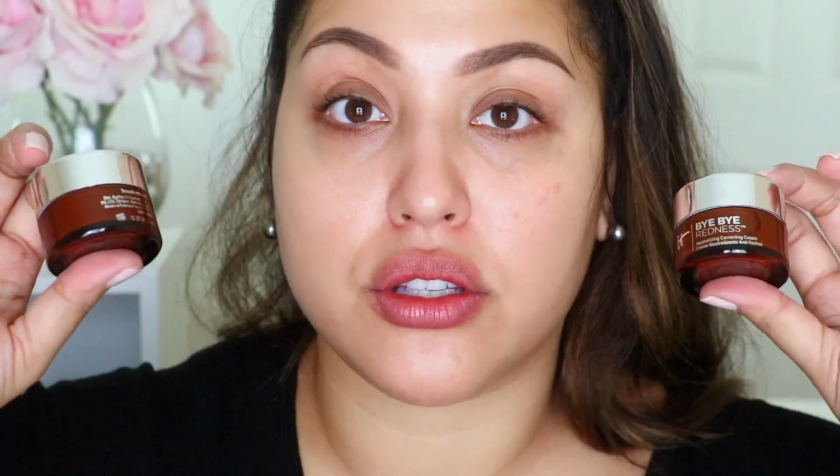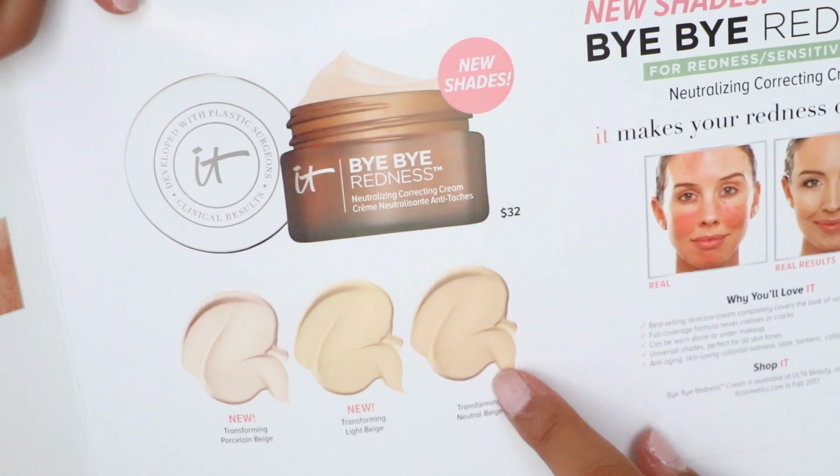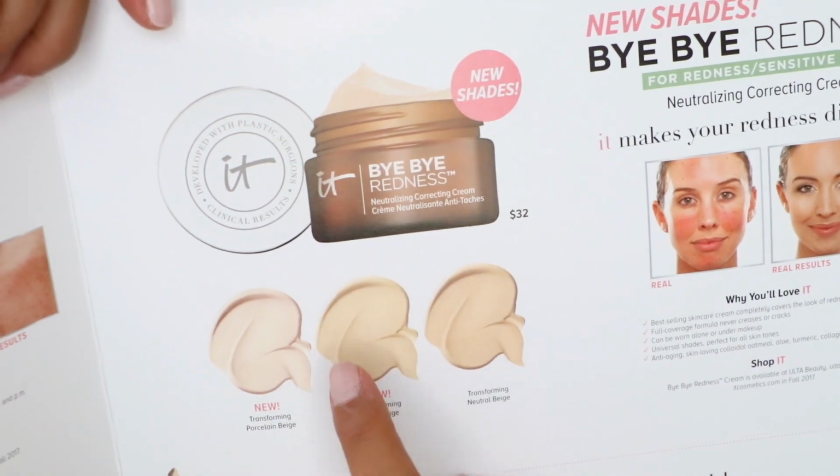Bye Bye Redness / Sensitive Skin Treatment Moisturizer. But then there's also the Bye Bye Redness Neutralizing Correcting Cream. So this correcting cream can actually be worn on its own or also under makeup, so this one goes next. I have the shades Transforming Light Beige. The shade right here, it is pretty light. Transforming Porcelain Beige, which definitely would not be my shade, but they do have a third shade, which is Transforming Neutral Beige, and this would probably be my shade, but I have these two, so I'll try this one out.